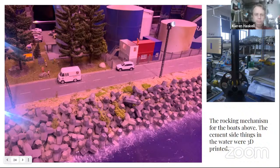Thankfully, we had a full-blown workshop, because the guy who hired me to oversee the building of this layout had a factory of more than 200 workers that was making completely unrelated things, but he basically had a very good tool shop. And I built 5-inch gauge trains, so I had some background in working with those sort of tools.